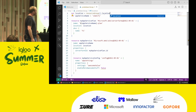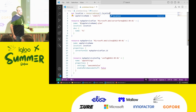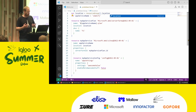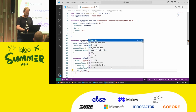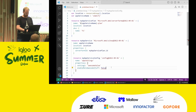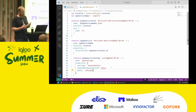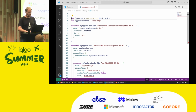Now the problem that we are seeing here, at least I find the problem, is that we're going to build a collection of key values that contains the configuration for my app service. And of course this list can grow over time, so something else is added here as well. And now instead of providing the values here, we're going to say something like sdfkj value, and we want to take that as a parameter to this template.